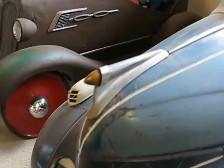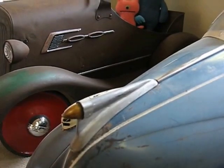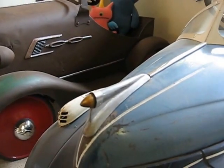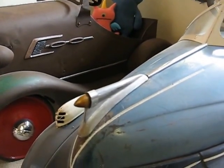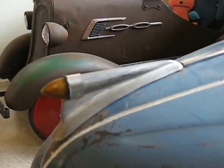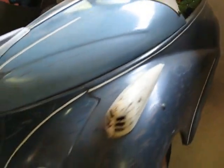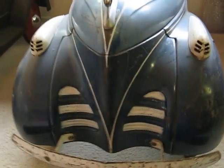But I added this to it. I put a little strip of flat metal and a little bead of metal and painted the front so it kind of looks like a plastic rocket type thing. So to make it my own, you know, and that can just pop off if I ever want to make it back original. But I thought that looked kind of cool. So there's a 39 Lincoln Zephyr.